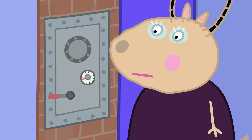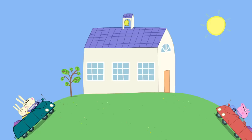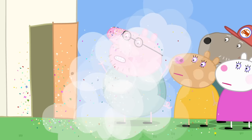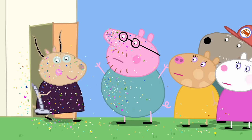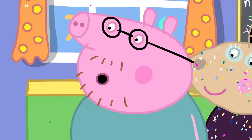Now, children, you did promise to use this glitter very carefully. It is home time, and the parents have come to collect the children. Ah! Glitter! Don't panic! Please remain calm. There was a glitter leak, but we have it under control now. Today, the children have been making masks. Ho, ho, I'm here to pick up Peppa and George, but I can't see them anywhere.